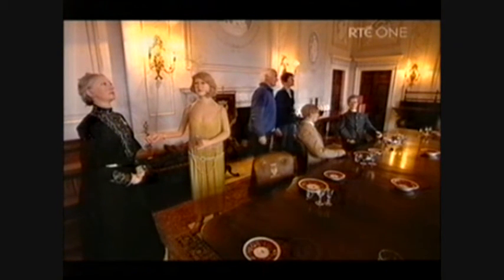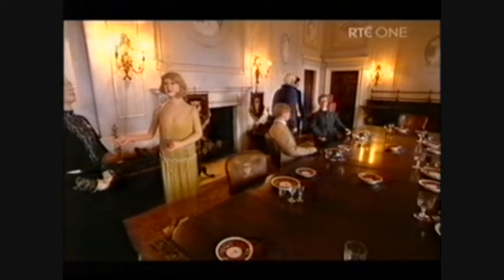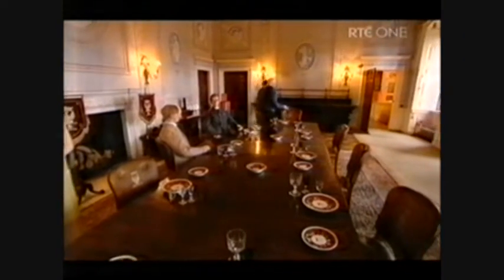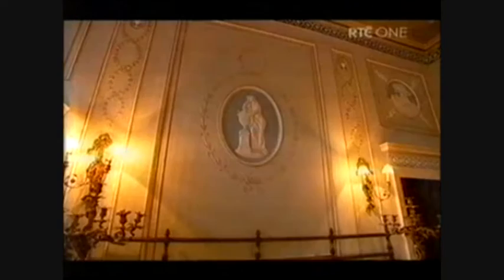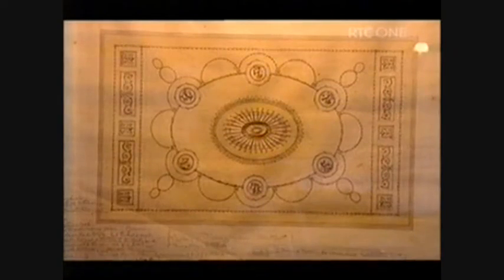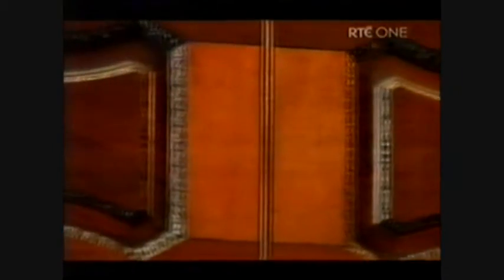The dining room is in a very elegant space too, isn't it? This is where the family would have eaten, designed by James Wyatt, and probably one of the most spectacular rooms, I think, in the house, with its original stucco walls and ceiling. And the Jamaican mahogany doors.